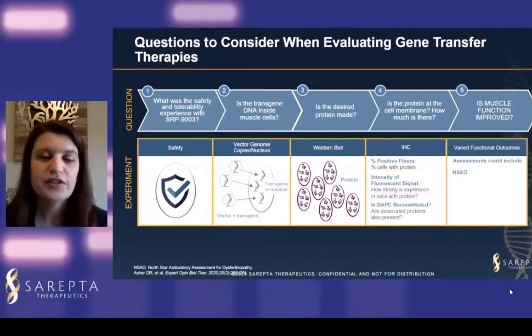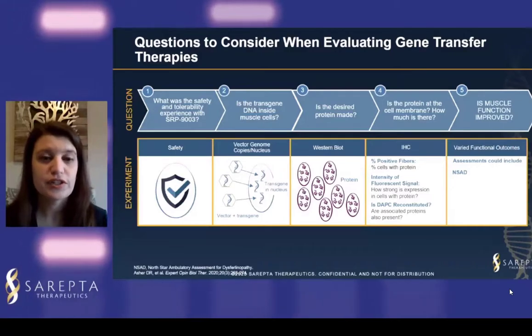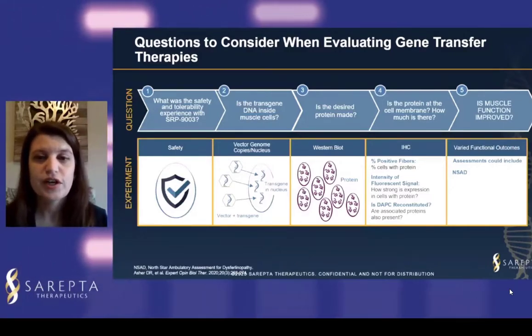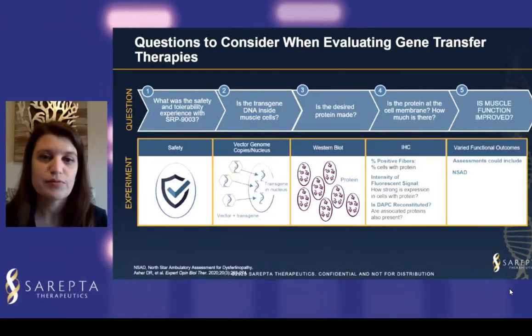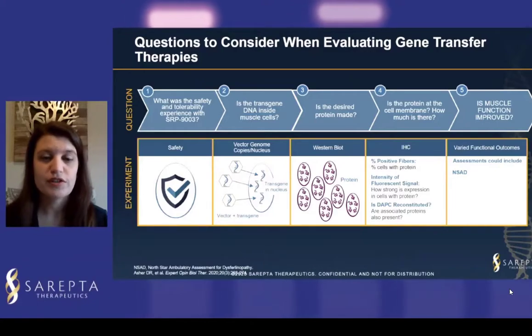And finally, is muscle function improved? It's important to get beta-sarcoglycan expressing at the membrane, but is this leading to function? And we have many functional outcomes, with our primary being the North Star Ambulatory Assessment. And we'll go into that in more detail as we get to those results.